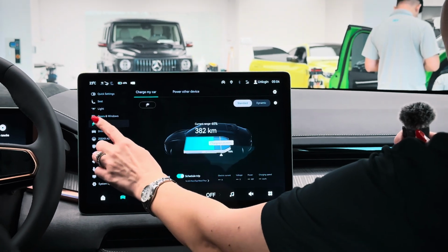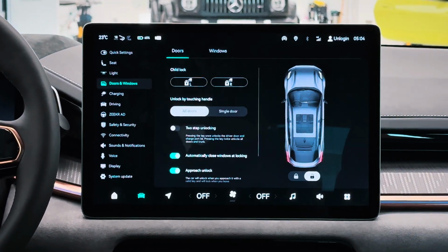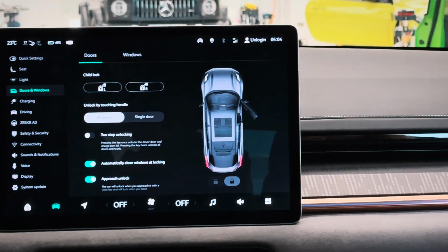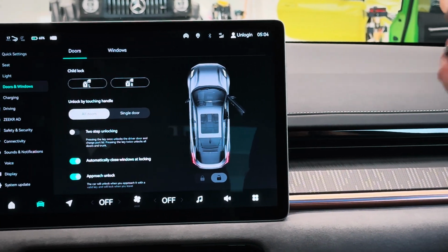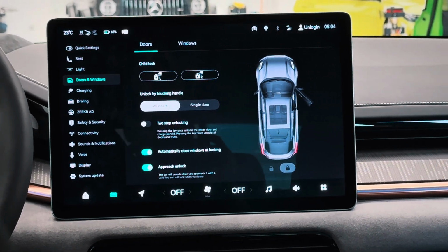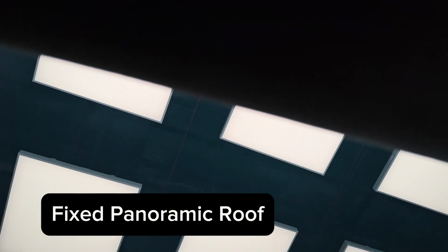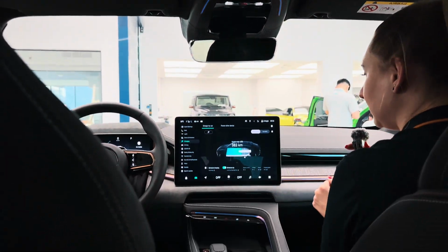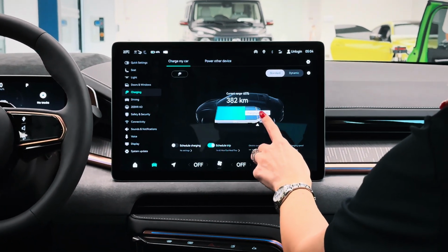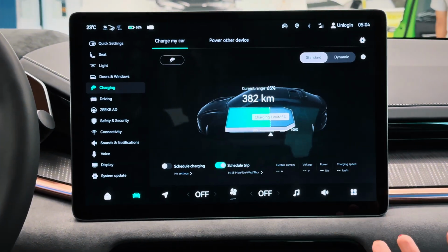But you've got other things like you can control the doors and windows from this way too. I think if I open the door here, yep, you're going to see it showing on the screen now. Not particularly useful to see it like this necessarily, but I do think it's a very cool feature. Also, you've got the smart roof as well, which reacts depending on how much sunlight there is. You can see all your charging here, so you can see this now. You can set your charge limit as well. You can see the current range.